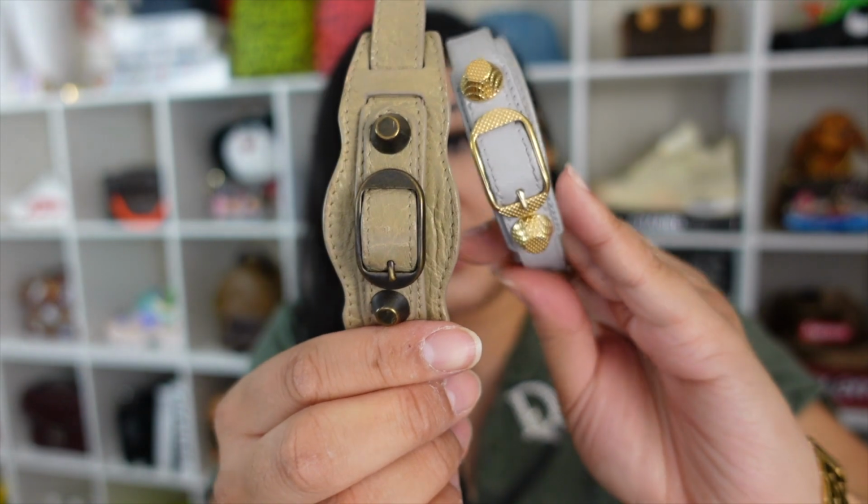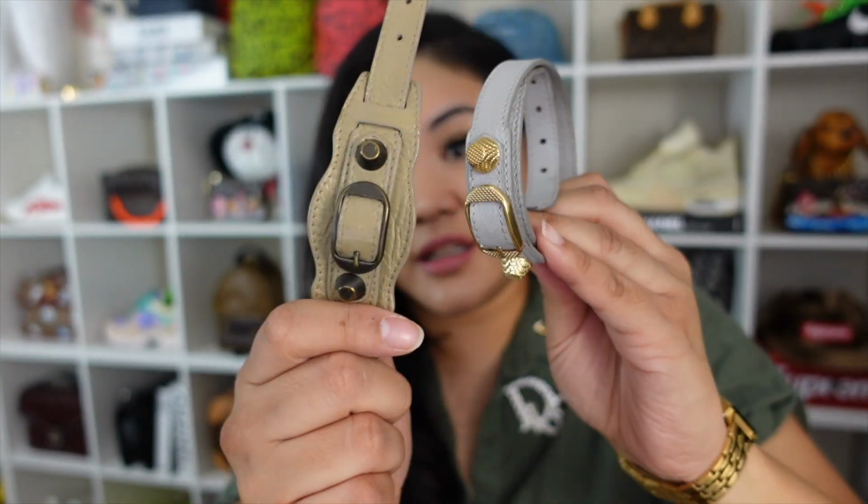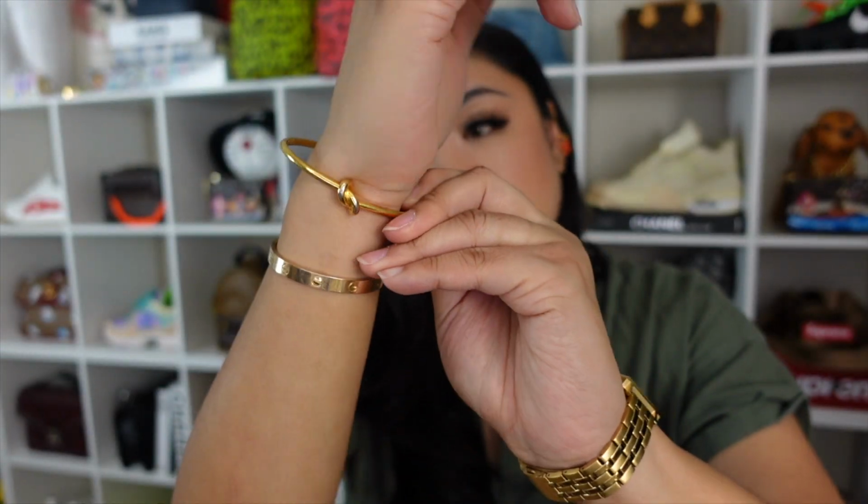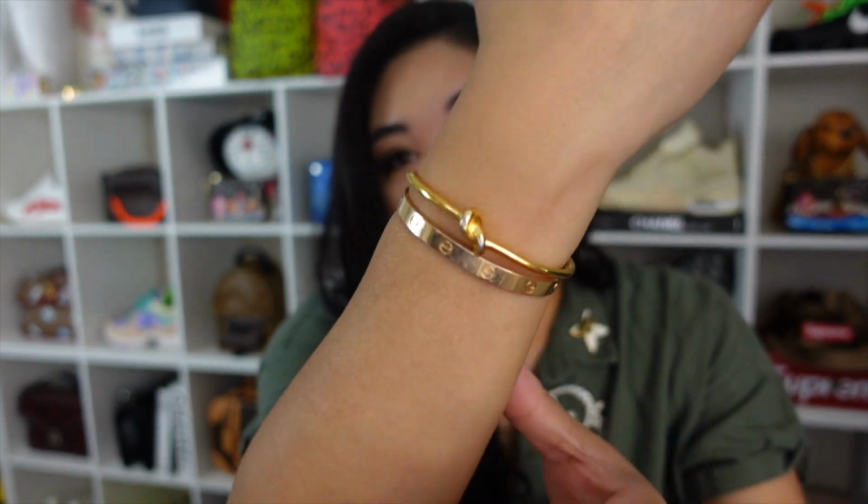And then I got, I think these are the most recent. They're not recent at all, but they're the latest to my little Balenciaga. I have not worn these in a very long time. Questionable if they even still fit me, to be honest. My one piece from Celine, it is tarnishing, but it is the knot cuff.